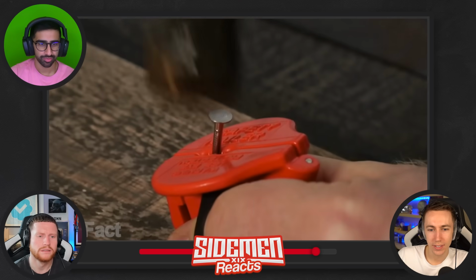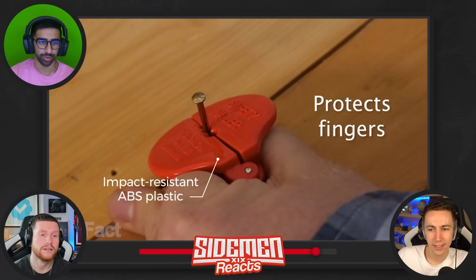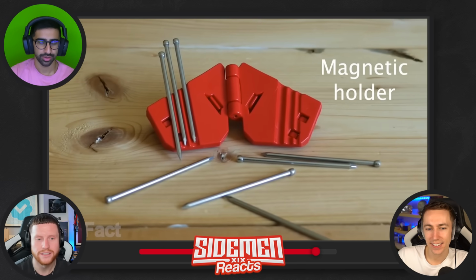Right. At last, there's a gadget that saves your fingers when hammering nails. It, if I did DIY, cool. That is actually really quite cool. Plastic. The gadget suits any hand size. That's good. To make things easier, keep the nail sitting in a straight line as well. Because it's so annoying when you hit it at an angle, you know?